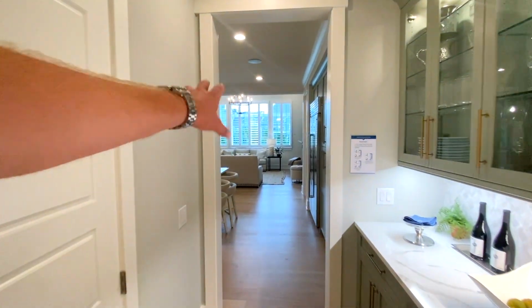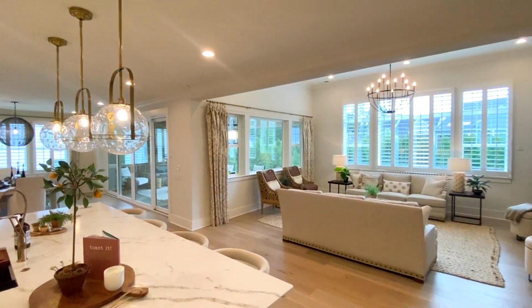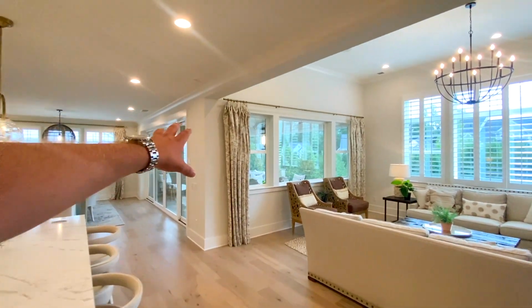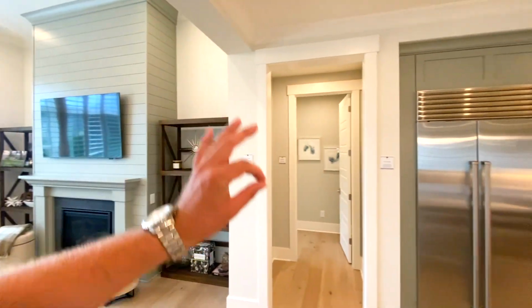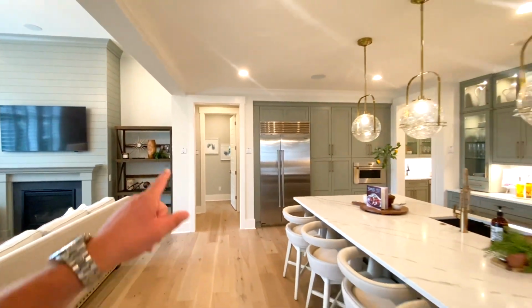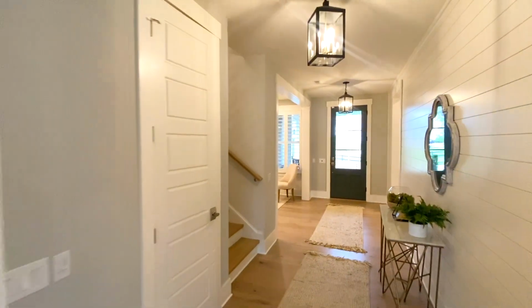So as you go back into the kitchen and the main living area, again, you've got your formal dining off to the left. You have your great room over here, your indoor outdoor living over there. And then over here, the most private owner's suite you've ever seen. But we're gonna check that out actually in 1 second. First, I wanna show you the rest of the front of the home.